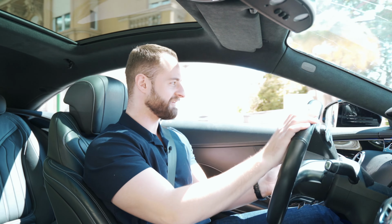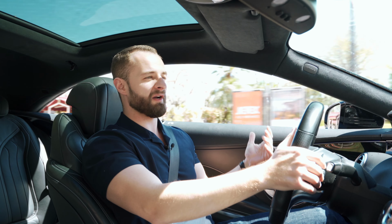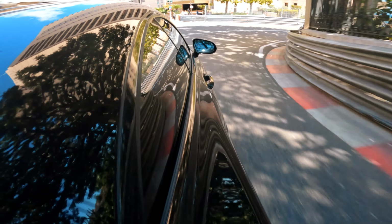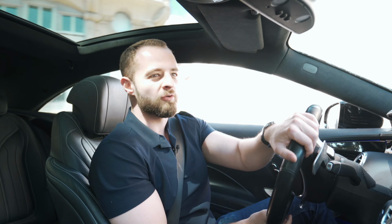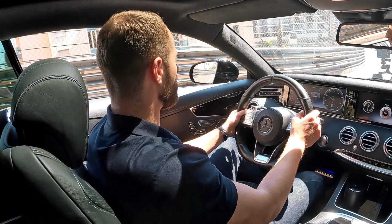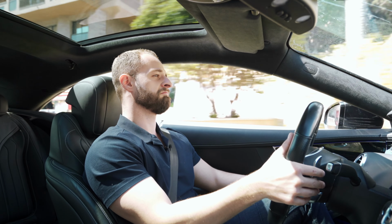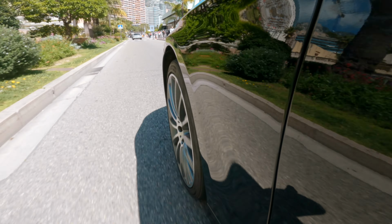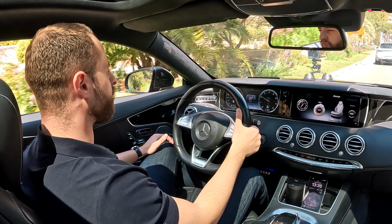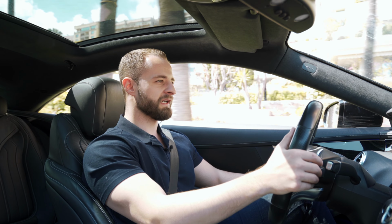This is insanity. I really am in love with this car. I really am. Look at that. Okay, Monaco Grand Prix. Yeah. F1. Touch the curb. Brrr. So many tourists. First gear. Ooh. Ah, God, I just love cars like this.